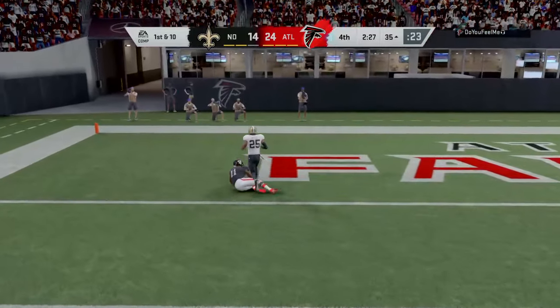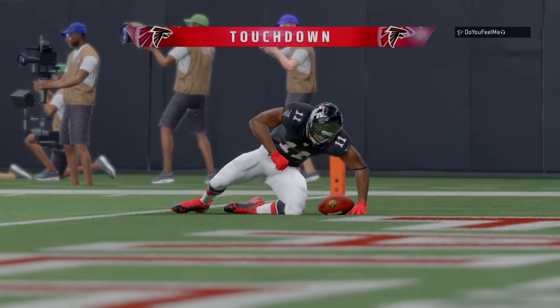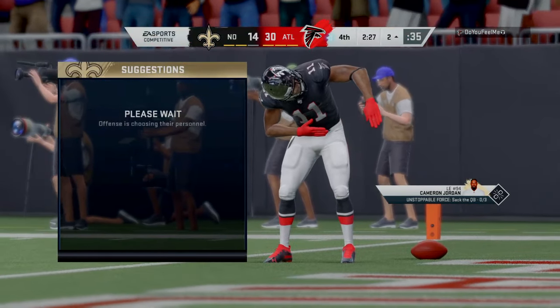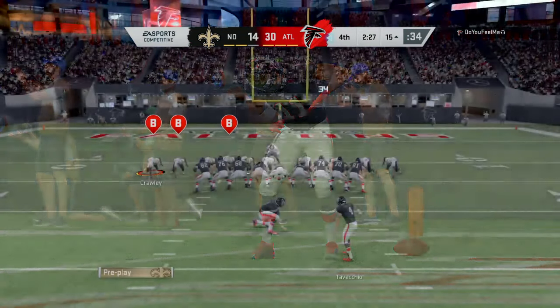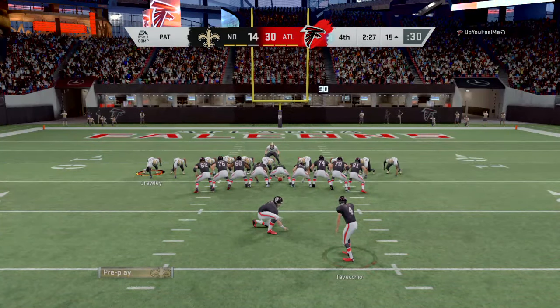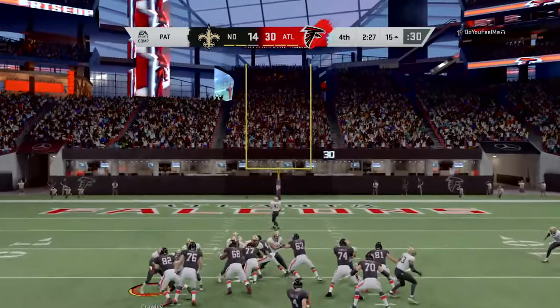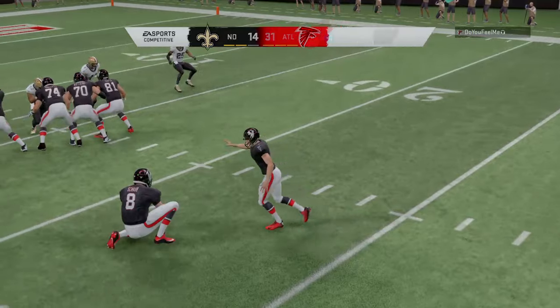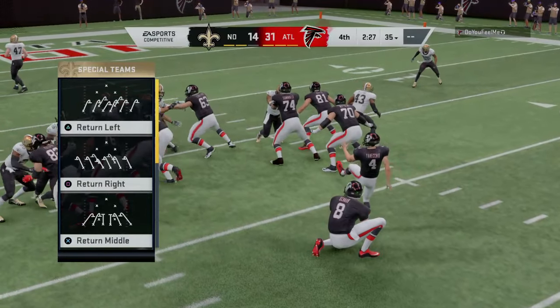That is caught at the 7. And he'll take it into the end zone. Touchdown, Atlanta. Julio Jones, 35 yards. And the Falcons capitalize on the fumble and turn it into 6. Extra point up and good by Tavecchio. And that'll make this a 3-score game now. The lead moves to 17.